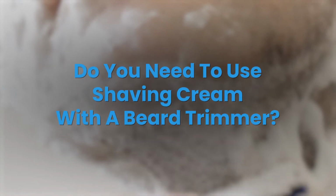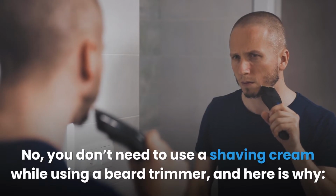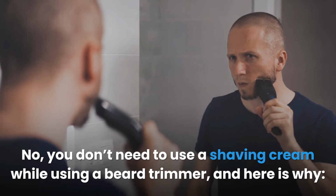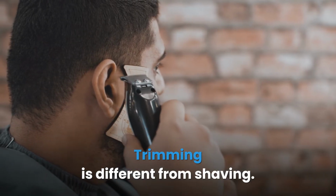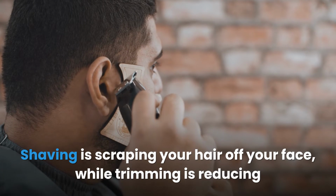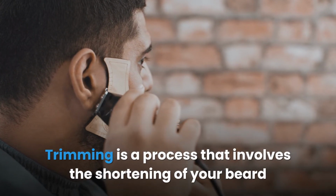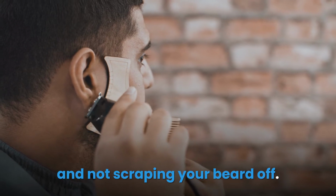Do you need to use shaving cream with a beard trimmer? No, you don't need to use a shaving cream while using a beard trimmer, and here is why. Trimming is different from shaving. Shaving is scraping your hair off your face, while trimming is reducing the length of your hair. Trimming is a process that involves the shortening of your beard and not scraping your beard off.